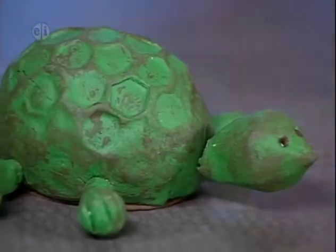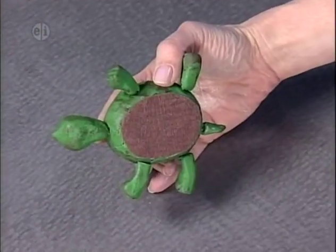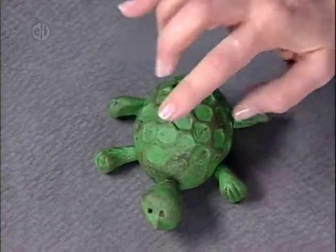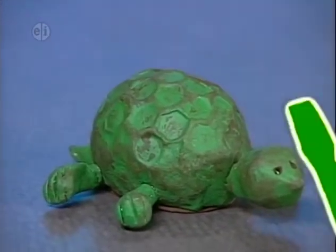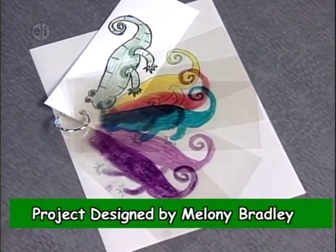Now let's take a look at the finished one. I have one last step. I've also cut a little circle of felt or an oval of felt on the bottom just so he doesn't scratch my surface, or I can hollow out that inside and put a surprise inside. And that's our turtle. Our last project is another reptile, and this one is a chameleon.